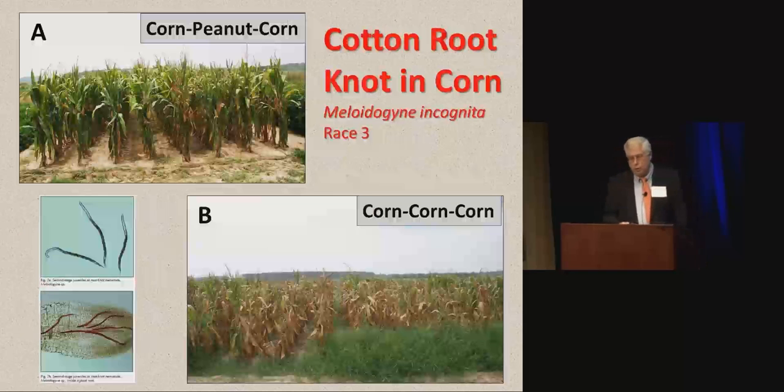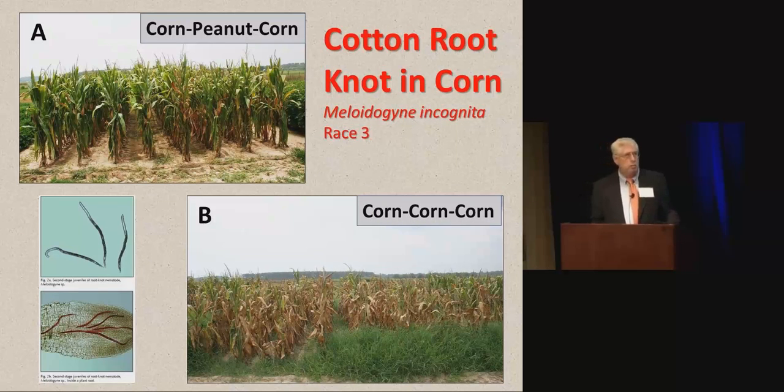Talk a little about root knot and nematodes in corn. Historically, we don't think of nematodes being that big of an issue in corn here, but now we're growing high yields, and it also turns out that the root knot that we see in cotton also goes to corn. And I did a rotation study down at the Plant Breeding Unit about 5 to 8 years ago.